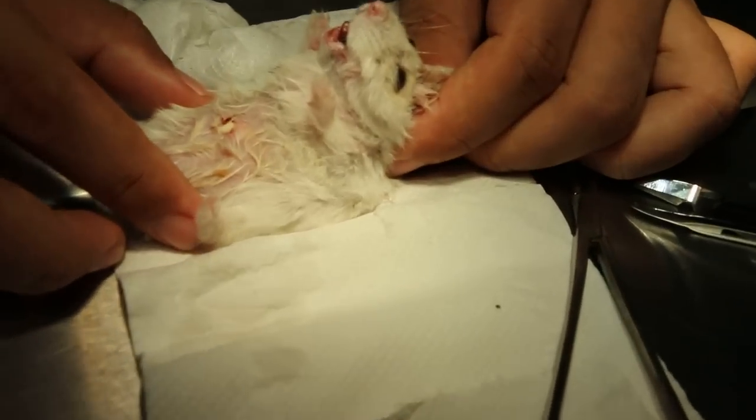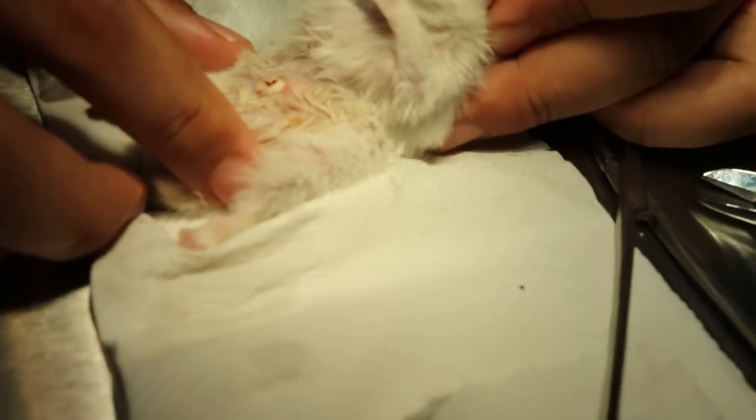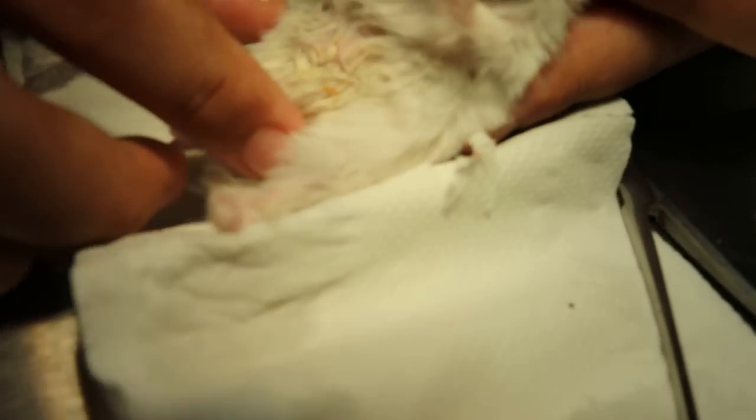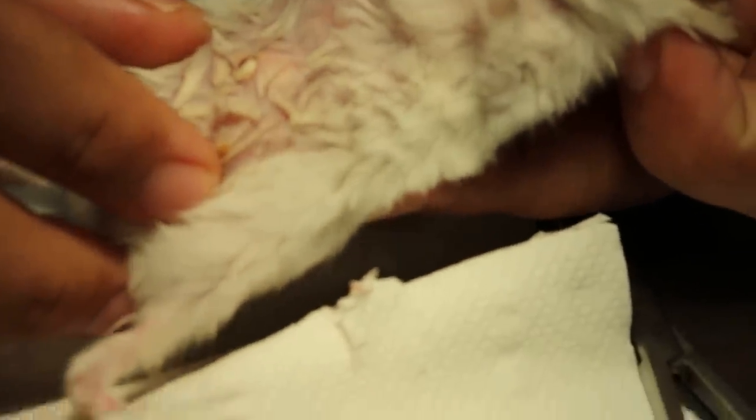Sunday, 30th July. This hamster, about 1 year 3 months old, has been losing weight. On inspection, you can see that the scent gland has an abscess coming out from inside. So we have to clear the abscess. And this is a big abscess here, coming out here.